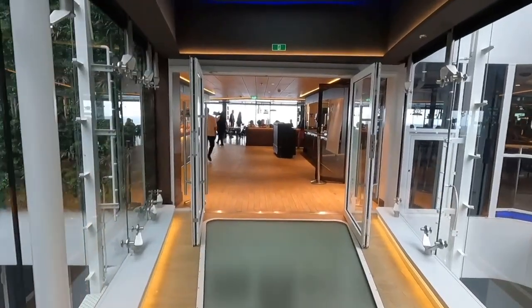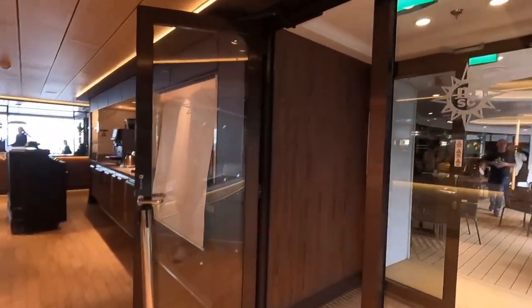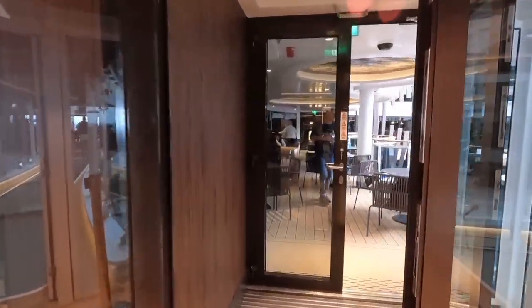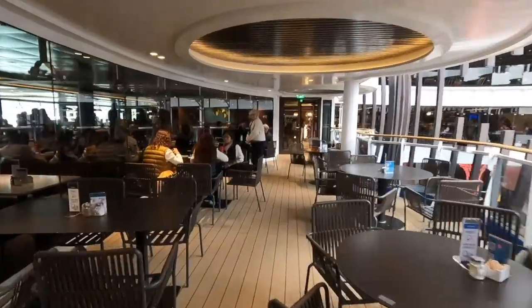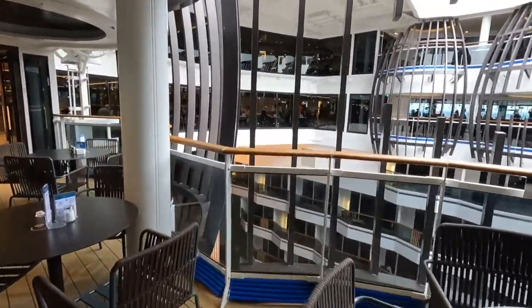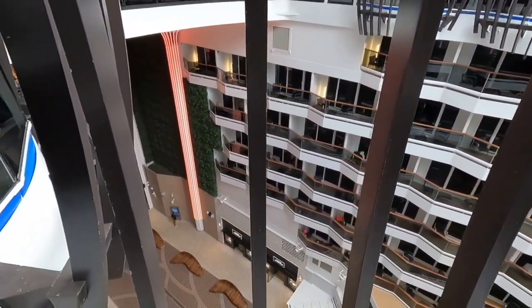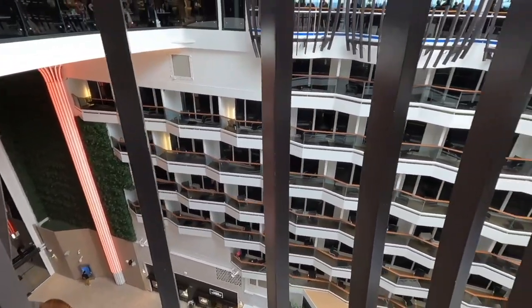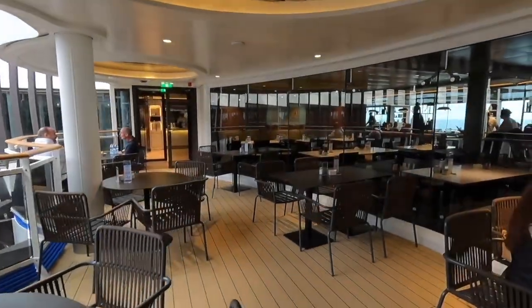This is the other side of the buffet, so pretty much the same thing. And there's the outside seating. I'll show you. Then you can see down below. Now there are cabins that you can get with a view of the promenade, which is nice too. We got an inside cabin because we're very rarely in the cabin.